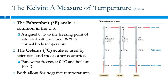There are two other units of temperature, degrees Fahrenheit and degrees Celsius. And it is important for us to understand the relationship between these three units. So the Fahrenheit scale is what we use commonly in the United States. When the weatherman says it's going to be 105 degrees today, he means degrees Fahrenheit. Okay. In science, though, we typically use degrees Celsius.